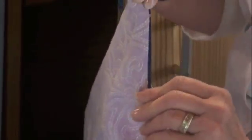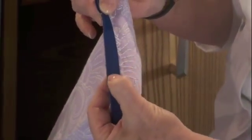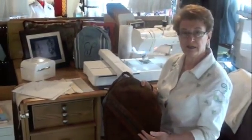So when you look on the wrong side, it's nice and a clean finish, okay? And your raw edges will be underneath your zipper tape. So it turns out to be a real nice and an original zipper technique.